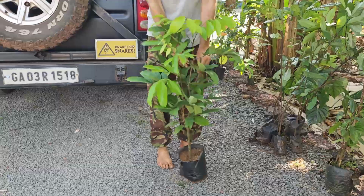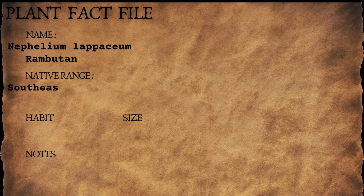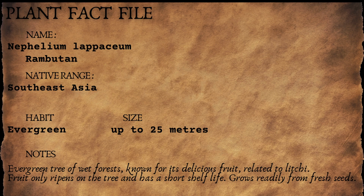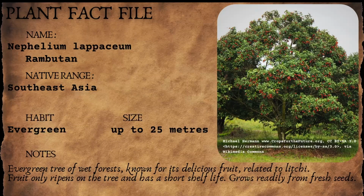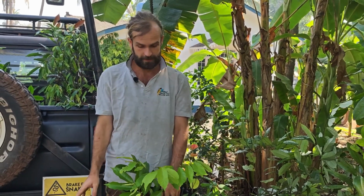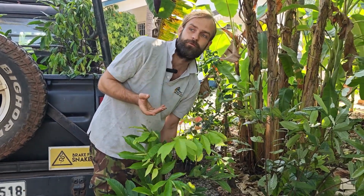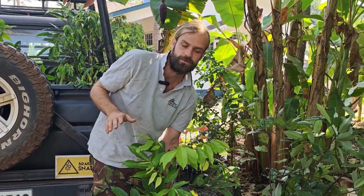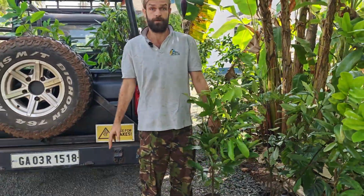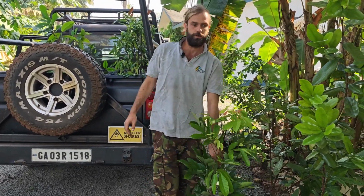Okay, next. This is a rambutan. So rambutan is in the same family as lychee. It's again relatively fast growing, an evergreen species. It grows very well here. It's native to Southeast Asia, but again the value of the produce is very high. So this is a plant that per kilo of the fruits will cost around 200, 300, maybe even 400 rupees per kilo. So we've got a couple that are seed grown like this, and we've also got a couple that are grafted because it gives us those short-term gains that we were just talking about, but at the same time we have the long-term potential as well.